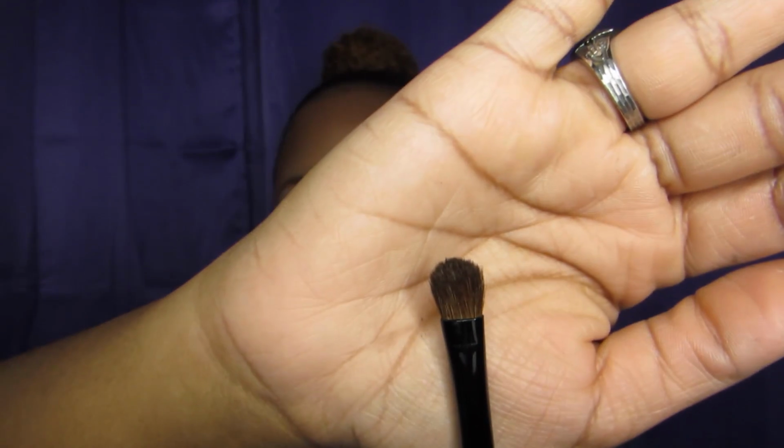Put this off in here. Here is another eyeshadow brush. This one, it's kind of fluffy. I don't know if you guys could really see that on camera. See, it's a little fluffy. It's not like a flat shader brush like those other ones I showed you guys. Here is a small detailer brush. You guys can see that.